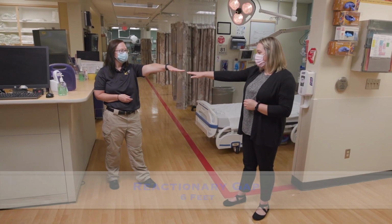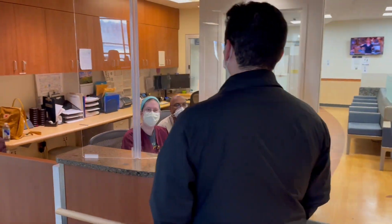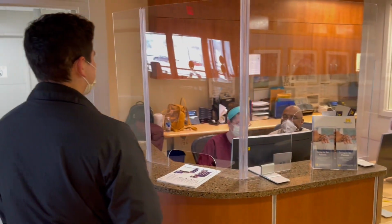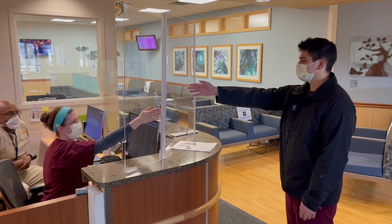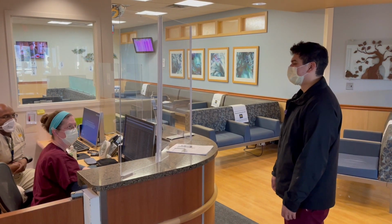When positioning yourself for safety, maintain a reactionary gap of 6 feet when possible. That's about 2 arm lengths away. It helps protect your body and allows you to move quickly if it becomes necessary to do so.